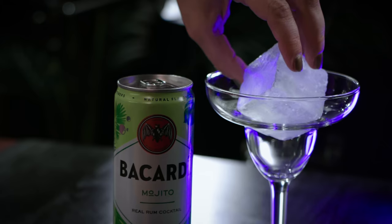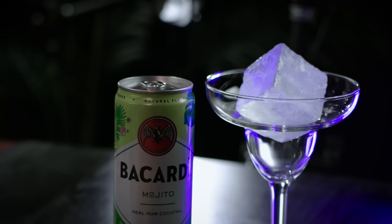Hit me with your best shot. Go on and hit me with your best shot. I don't know what this is. Meredith wants me to think it's a margarita.